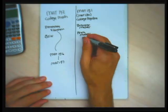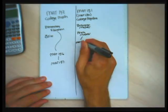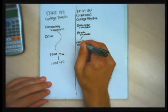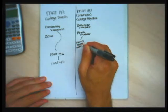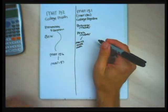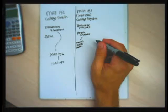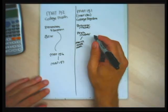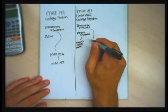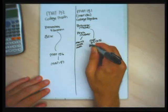After Math 150 or 151, a lot of psych majors can take Math 172, which is finite math, which is another course where you do house payments, car payments, and the probability stuff. There's some overlap between 172 and 142, but you also do what I'll call optimization problems, where you're trying to allocate your resources to make the most profit or minimize cost. Business majors will take Math 212, and again, Math 212 and 213 are the same course, and this is the first semester of brief calculus.